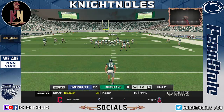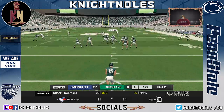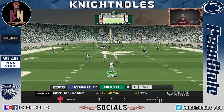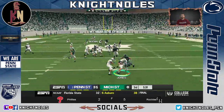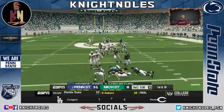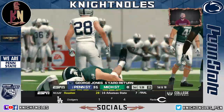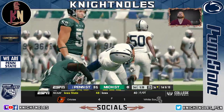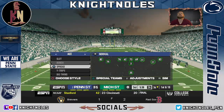Wynn is the punter. Tackle at the 34. Decent effort. He's not the type of guy to call a fair catch very often. He does have the ability to make guys miss.